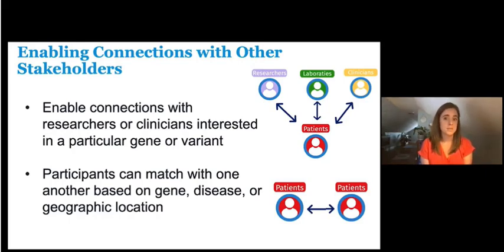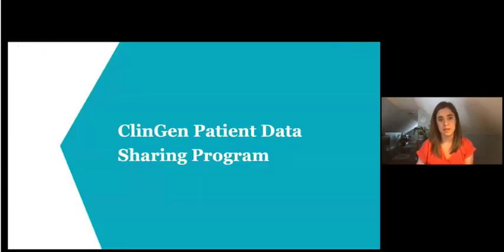And additionally, participants can connect with one another based on gene, disease, or U.S. state through the registry. Many genetic conditions are rare, and patients might have the experience of being told that they're the first patient their healthcare provider has seen with that diagnosis or a variant in that gene. And the registry can really enable them to connect with others to exchange both informational and emotional support.